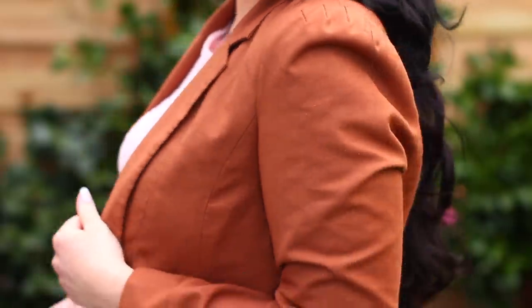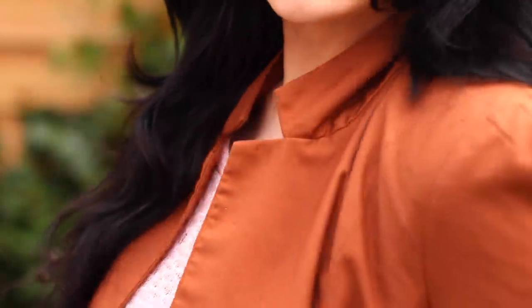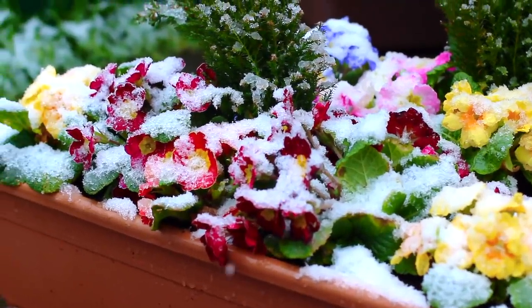And I just paired that with a tanned blazer, but I did pop the collar up a little bit just to add more of a jacket feel so it doesn't feel so structured. And then it started to rain and the next day this happened, but it did look absolutely beautiful.